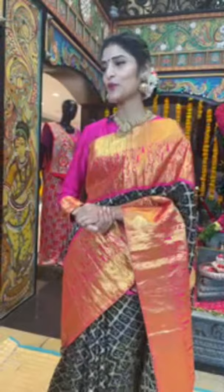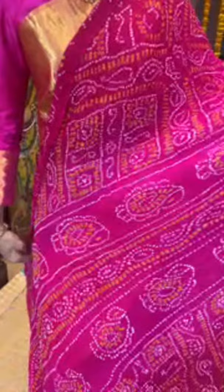Welcome back. Let me show you another beautiful sari in Bandhini collection of our today's episode. The sari is in pink color, which has floral zal, paisleys, and Bandhini dots in zigzag line. This sari is also in borderless style with a running pallu, as you can see. And this sari got a self blouse in pink color.